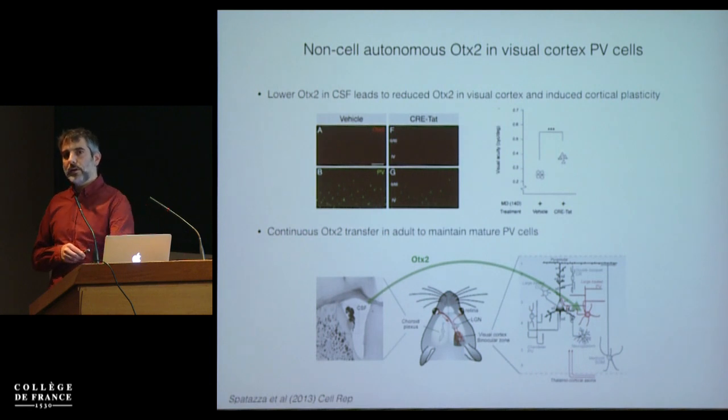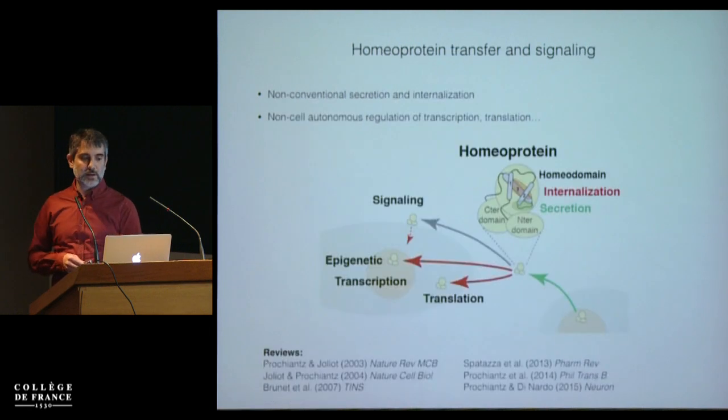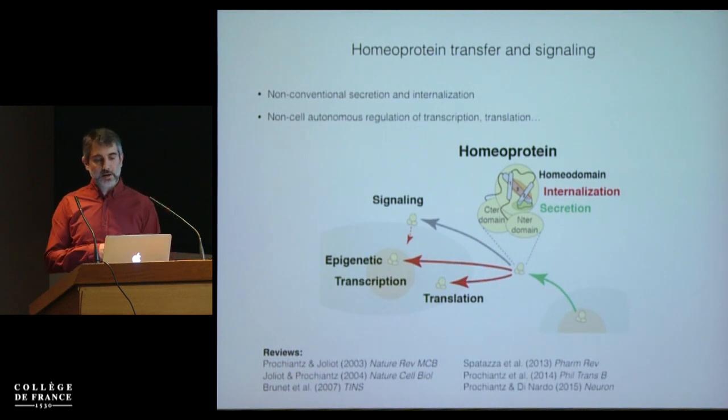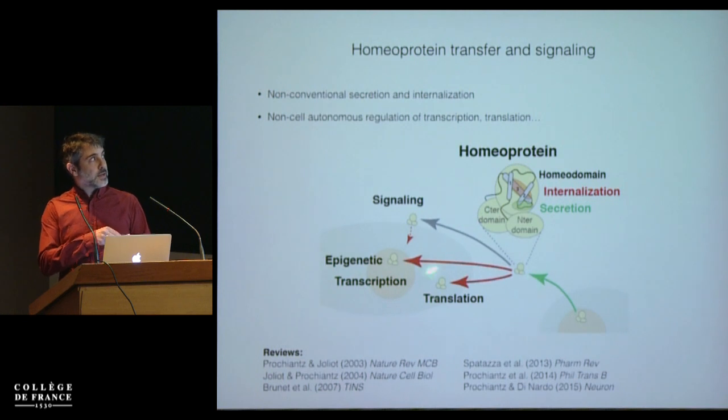So this property of OTX2 to transfer between cells is in fact work done in the Prochiantz lab, showing that homeoproteins, and this was discovered several decades ago, can transfer between cells. So it's a class of about 200 proteins identified by their homeodomain transcription factor. That's highly conserved, and within this homeodomain there are conserved sequences for their secretion and conserved sequences for their internalization in neighboring target cells. And homeoproteins can gain access directly to the nucleus to regulate transcription, or the cytoplasm to regulate translation, and they can also perform signaling functions on target cells.